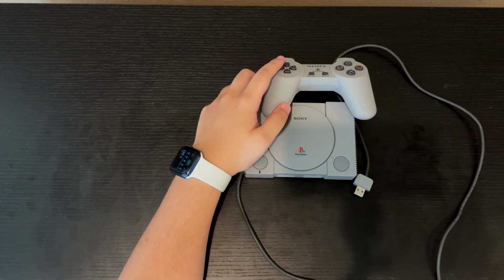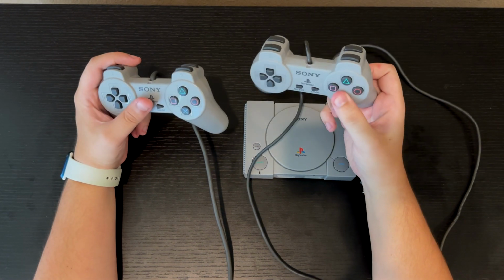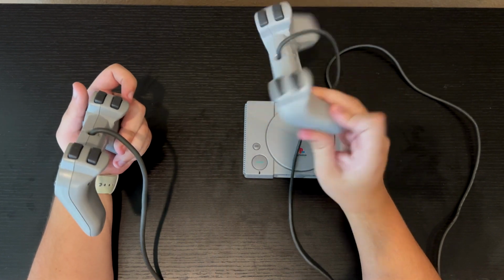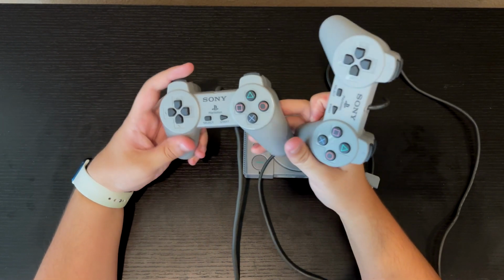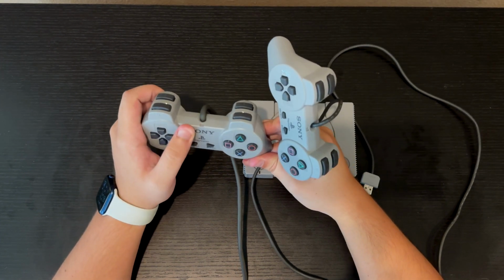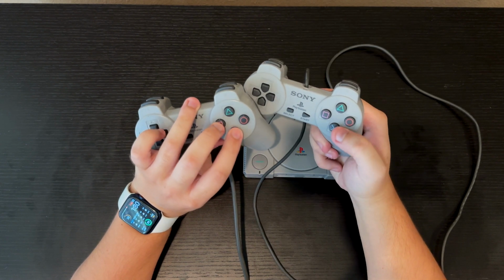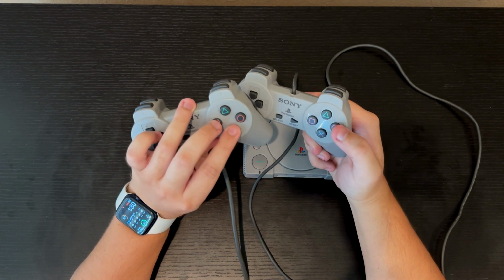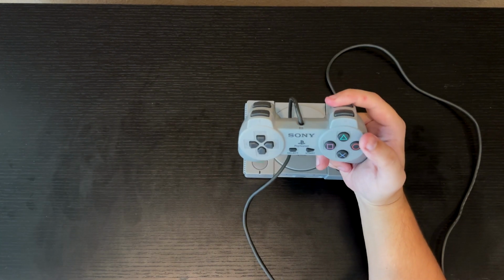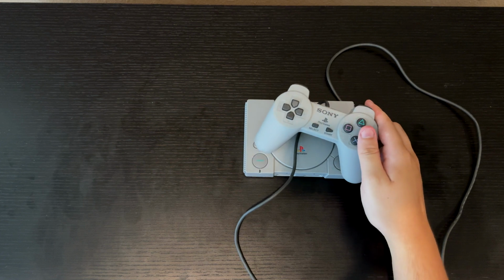And if we compare it to the original, it looks almost the same, although I think this one is worn out, but I don't know why. This one has a different texture, maybe because it's worn, but I don't feel like they had that texture originally. But maybe I'm wrong, so I'm not going to fault them for that, but I am going to fault them for the buttons. As far as I know, the PlayStation controllers always had these glossy buttons. I don't know why these are matte. Maybe they use these buttons from another PlayStation controller, and that's why.